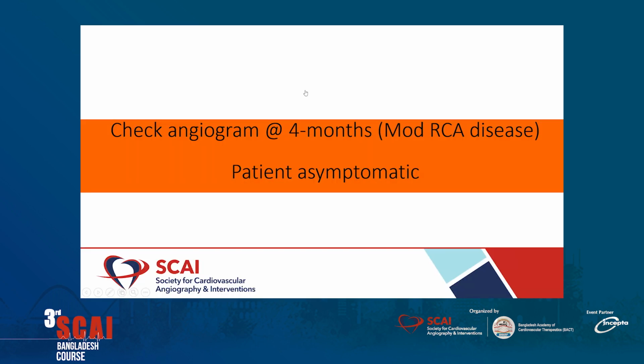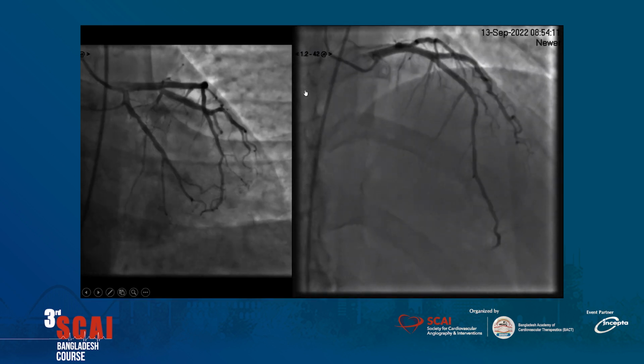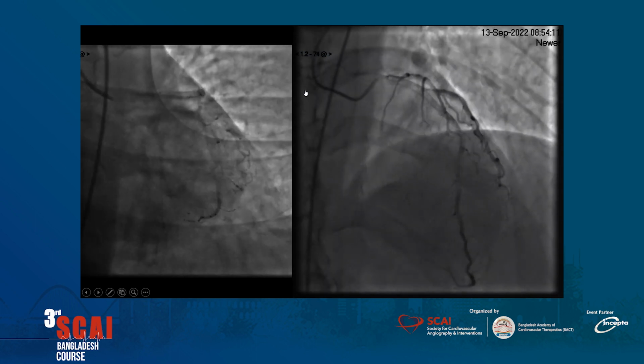The patient came back for a check angiogram at 4 months. At this point she was asymptomatic. As you can see, the results look very good. There is a positive remodeling of the vessel.